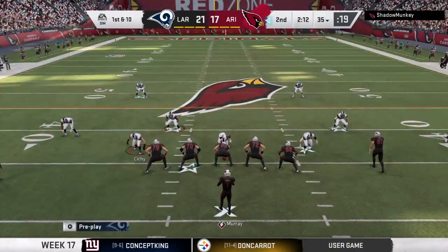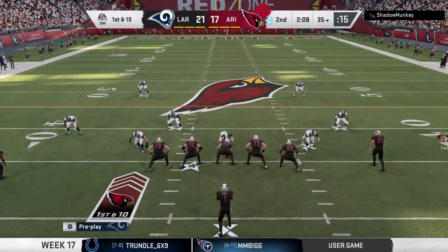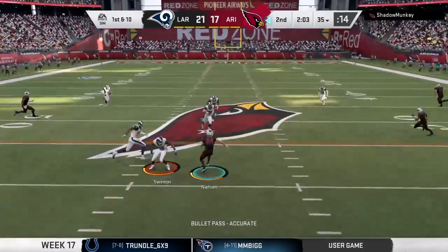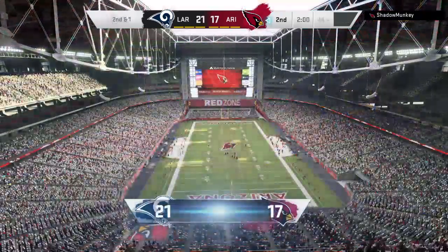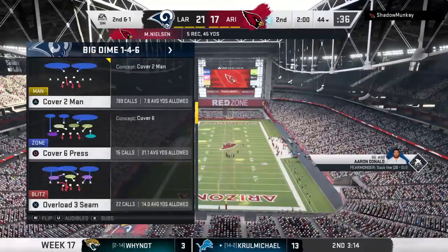They don't need to run another play here before the 2-minute warning. Let's see if they do it anyway. Murray now on first down. And he's got it. Got his man on the end route. Complete. And he's going to get a solid gain of 9 before being brought down. Second and right at a yard.